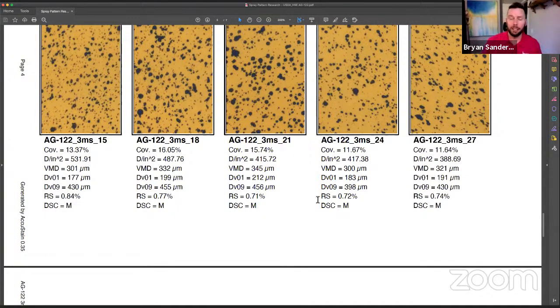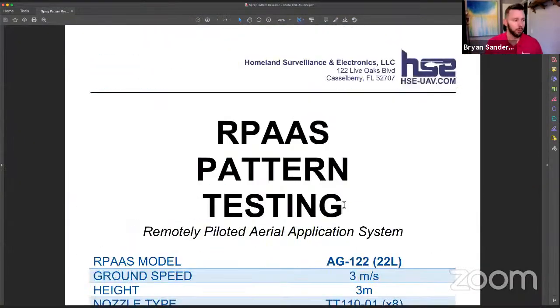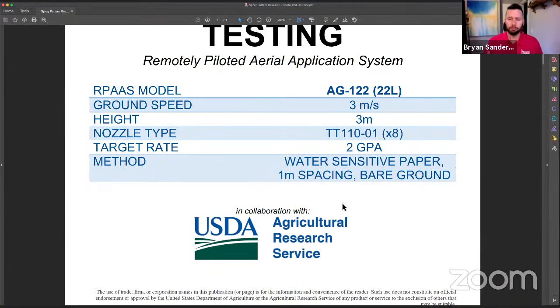We are still compiling the data for our smaller 2 platforms, the 110 and the 116, 10 liter and 16 liter. Hopefully we'll have access to that data. Researchers are still working on it, probably towards the end of December, maybe January, is when we'll start seeing those papers come out, but it'll be a very similar testing style.